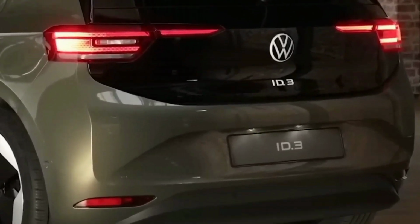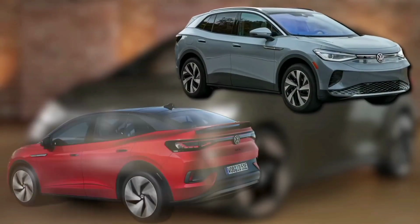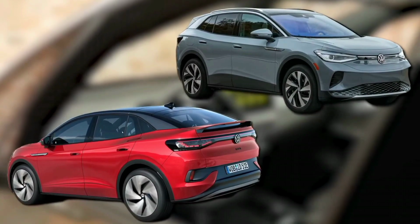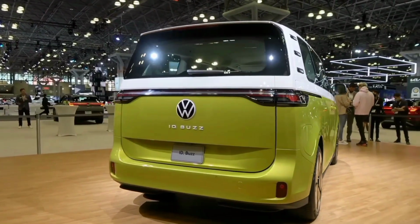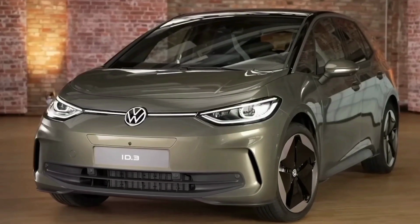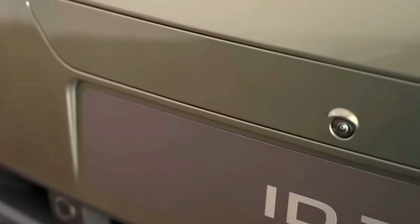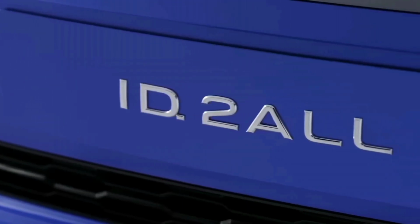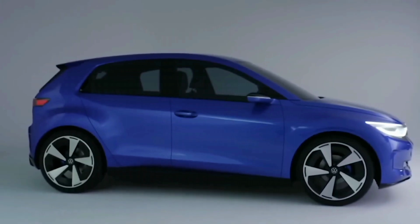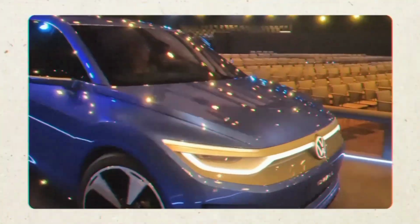From the highs of the ID3 to the lows of the ID4 and ID5, it's been a fast and furious ride filled with ups and downs. But wait, there's more. Enter the brilliant ID Buzz and a revamped ID3, aiming to change the game and shift perceptions. Now, Volkswagen has thrown us the ID2, the model that could take them from the pits to the podium in the affordable electric car race.